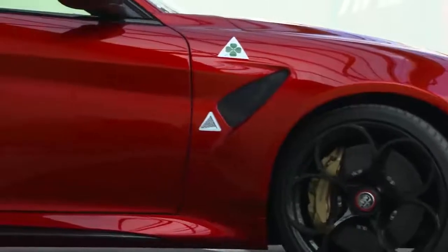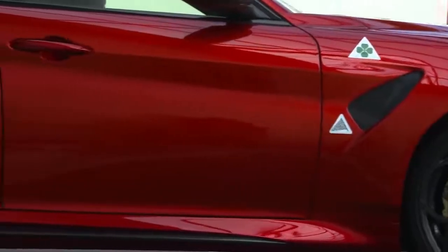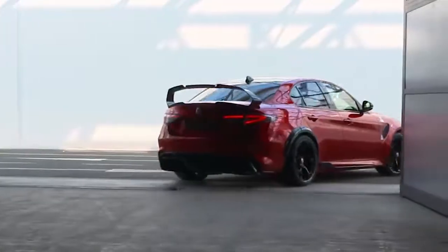Yeah, but like when you see badges and stuff tacked onto the side, you know they mean business on a car like that. So kind of like a Volvo with like 8 badges down the side. Exactly. The more badges, the more badass.